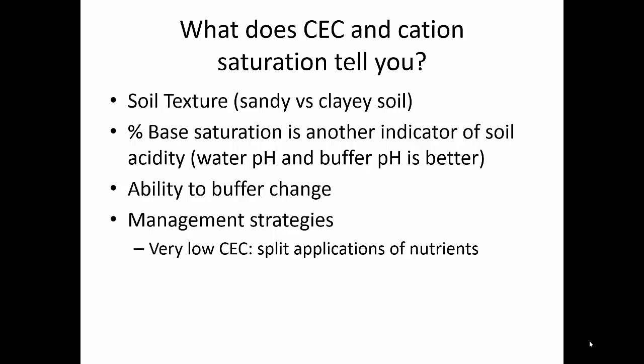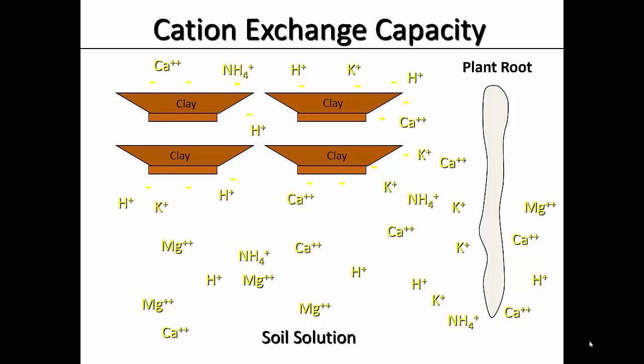So CEC and cation saturation, I've gone over this. Soil texture, you feel that with your fingers. Base saturation is another indication of soil acidity. Well, so is your soil pH and the buffer pH. Ability to buffer change, that's true. The higher the CEC, the slower it's going to draw down fertility, the slower it's going to build up. But your soil recommendations give you that. This is what it is.